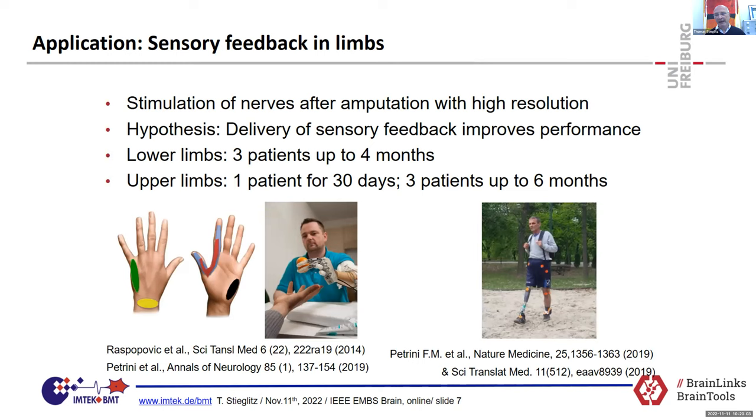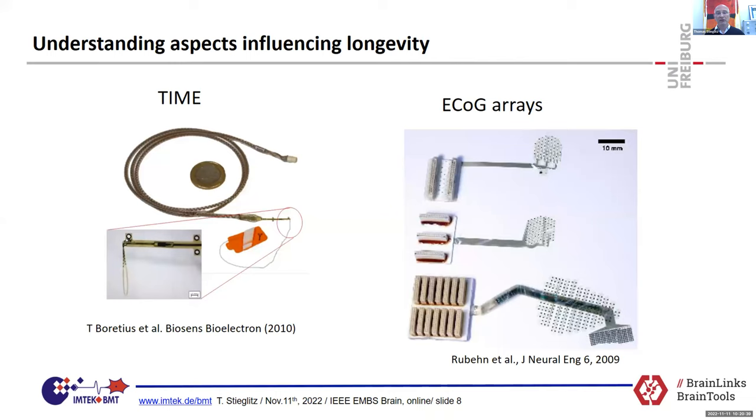I want to share some, let's say, success stories and failure modes with respect to sensory feedback. In nerve electrodes, the TIME electrodes, those intraneural electrodes made out of polyimide foils, have been implanted in 3 patients up to 4 months in upper limbs and in lower limbs, and in 3 patients up to 6 months in upper limbs. And results were good. This is not the topic of today, but the question is, how stable was that at the very end? And this is where the TIME electrode here on the left-hand side comes into the game, and where I would like to comment on some aspects.